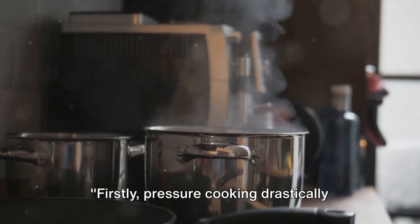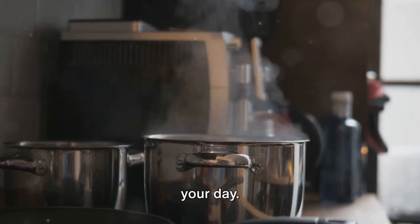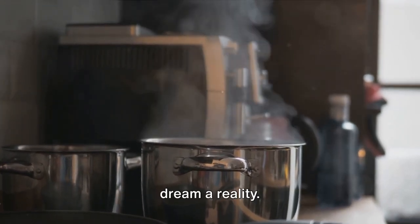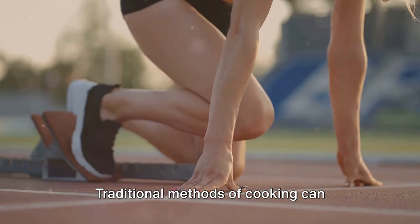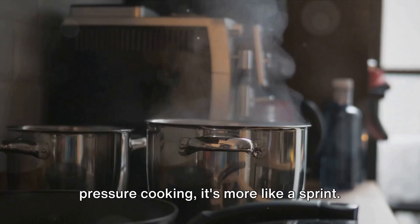Firstly, pressure cooking drastically reduces cooking time. Imagine having an extra hour or two in your day. Well, pressure cooking can make that dream a reality. Traditional methods of cooking can sometimes feel like a marathon, but with pressure cooking, it's more like a sprint.